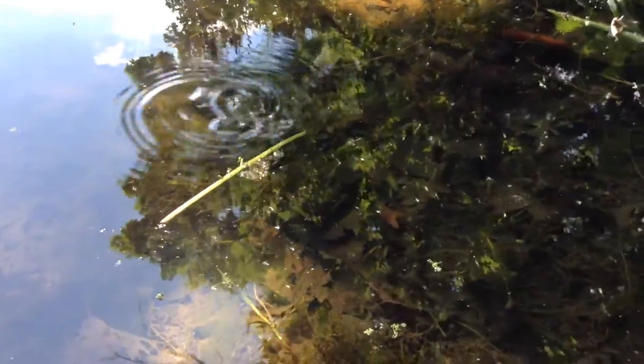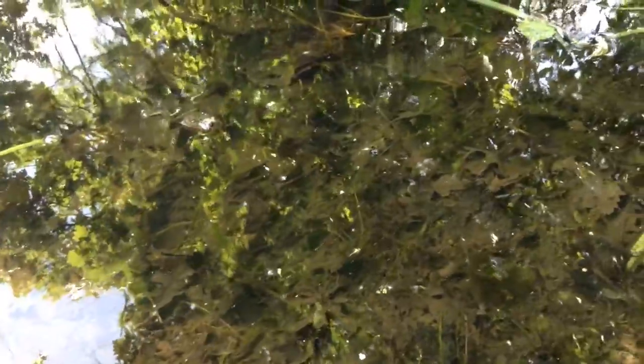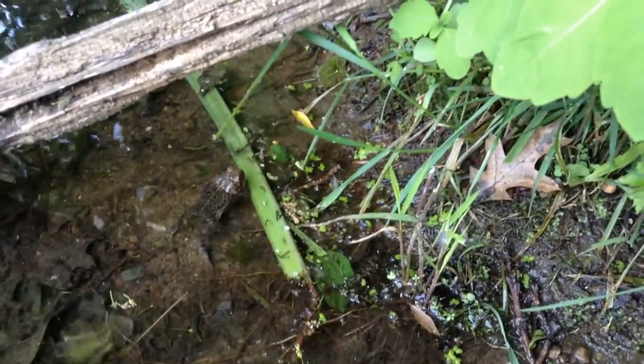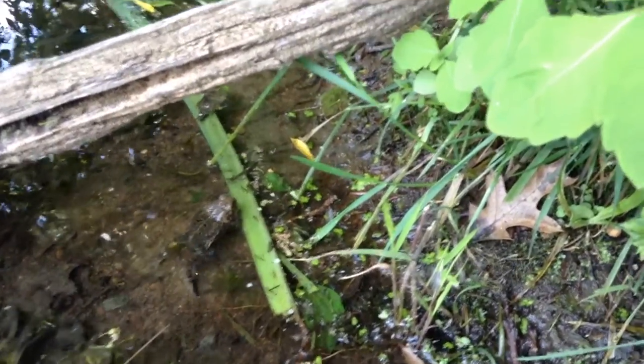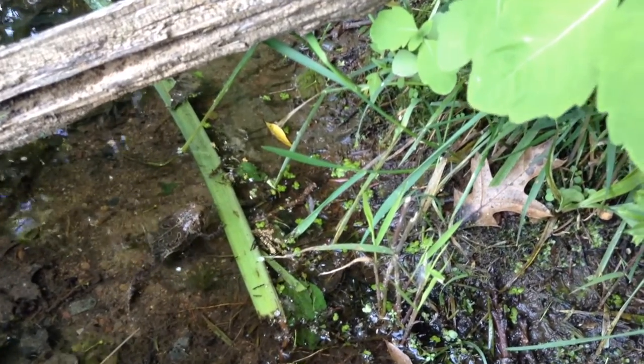I had no idea toads could swim. I knew they were amphibians, but I always thought they were the dry amphibian. But look at that! I've never seen a toad do that. That's amazing. Way to go, little toad.